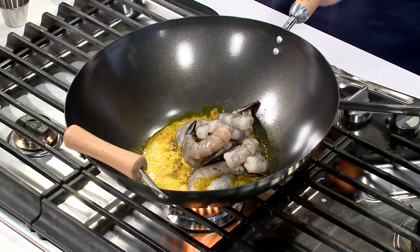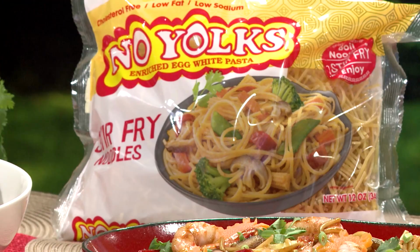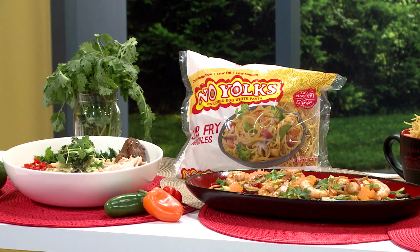A pound of shrimp goes into this party. Gonna get them cooking up a little bit. We're gonna add the rest of our ingredients. Right here, I've got coconut milk, brown sugar, cornstarch, and of course, the star of the show, the no yolk egg white noodles. These noodles are so versatile, they can be substituted for any of your favorite pastas. Let's face it, stir fry doesn't need a fancy wok. You can use any pan to do it. And with these egg white noodles, they cook up right every time. They're firm, they're never sticky, and they are simply delicious.